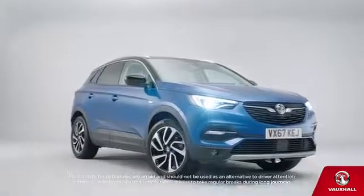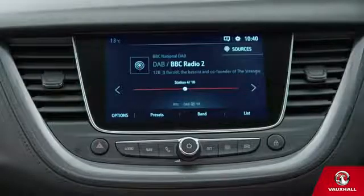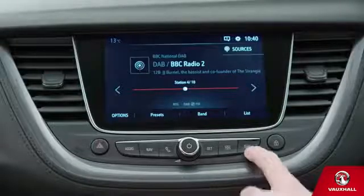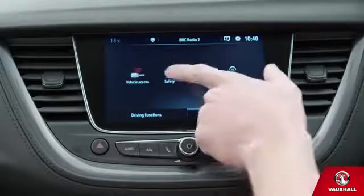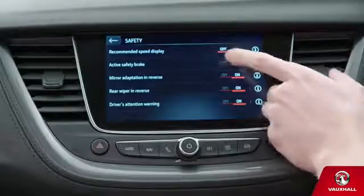How clever is that? Too much tech? You can turn off these amazing features at any time by accessing your driving functions using this button. Then just switch them off like this.